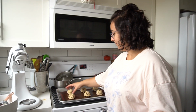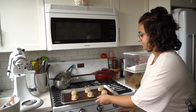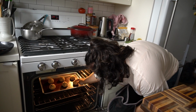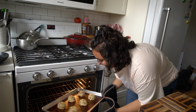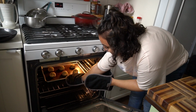I don't know for how long though. Oh, the dough tastes good. 10 to 12 minutes. I don't know. Have they baked at all? I think they're definitely baking. They're just not spreading. But they're not golden on top, except for some of them on the back. But they ain't spreading.